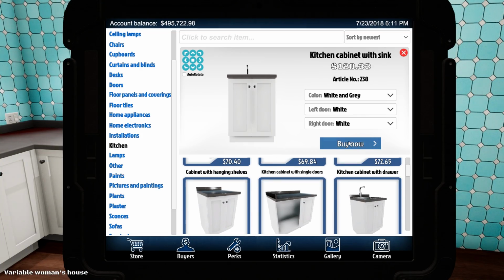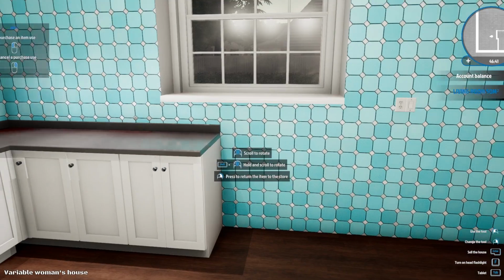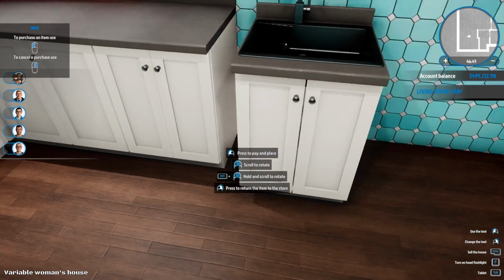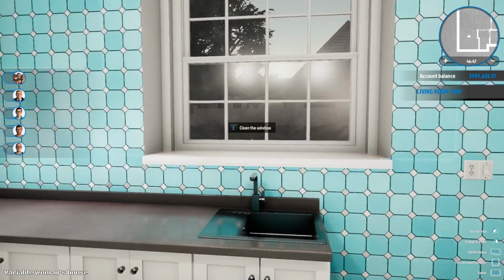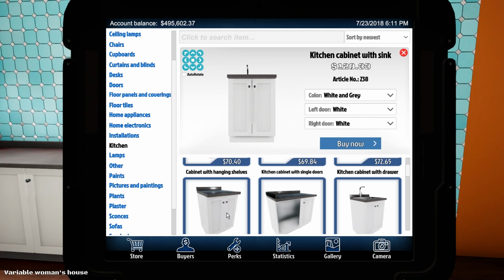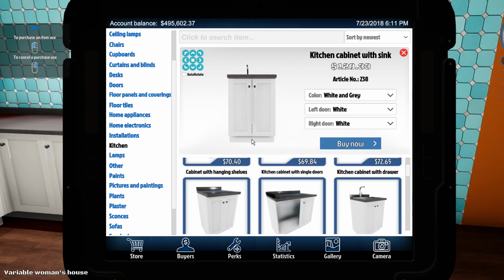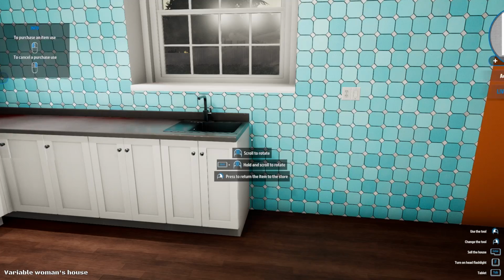Let's have one with a sink. I like a sink by a window. I think that's good design on a kitchen because you want to have something to look at while you're doing the washing up. I feel. Oh no, I don't want a double sink. That's a bit too swank.